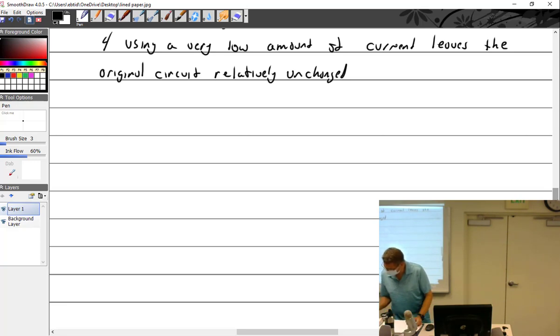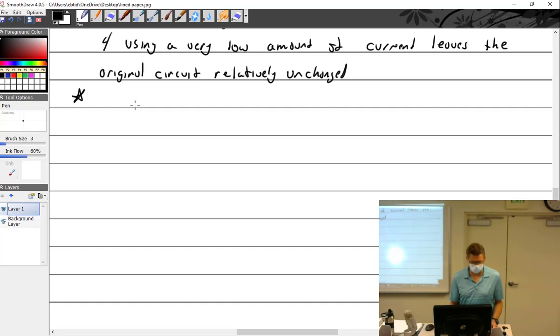Or you could just not analyze in the dark. Or I could just make this point here, which I'll make a star over here, because I went through so much stuff.